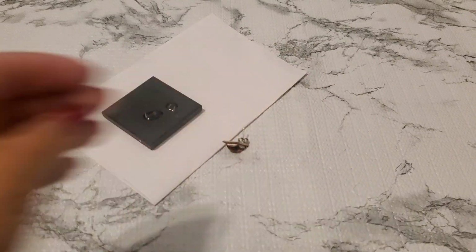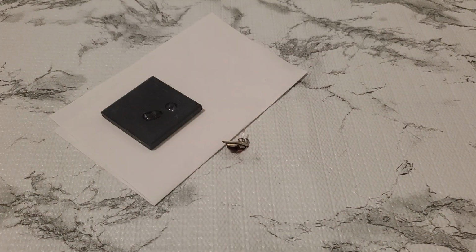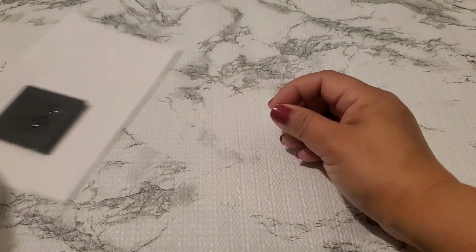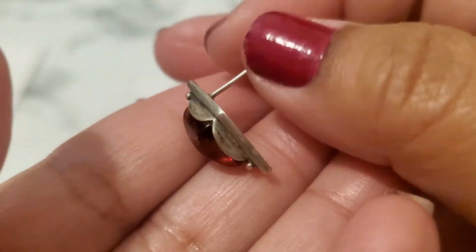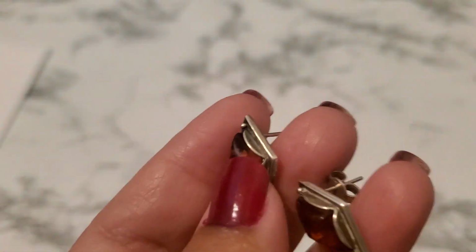And Cindy's not an amber expert. I don't see any maker's mark on it. Let me see. I'm gonna check the post. Where is my loupe? I thought I had my loupe here, but I don't. I might have put it in the other. That is so weird. See, I'm not sure if it has any maker's mark on the post. Can't even see it. And I don't know what I did with my loupe. Well, I thought I had it. That's so strange.